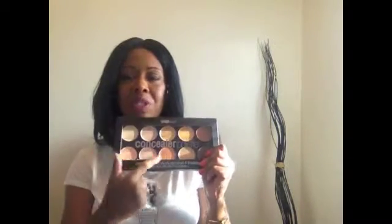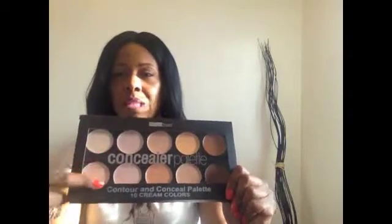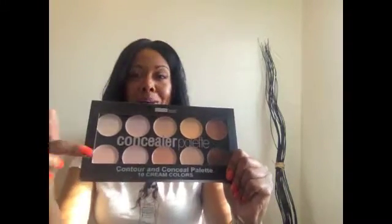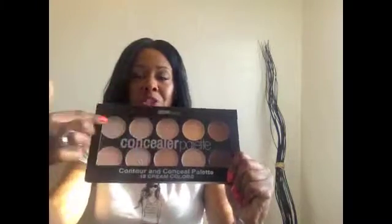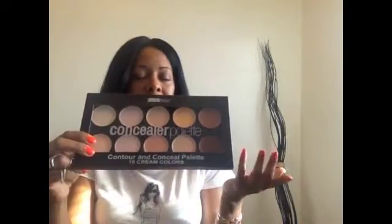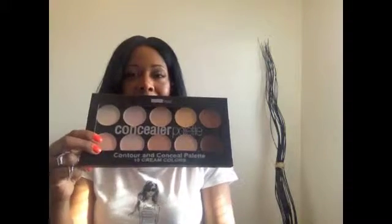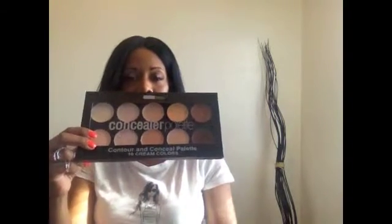The first one is their concealer palette. As you can see, these are concealers. I have not swatched them, so I don't know exactly the consistency, but they have a nice selection of concealers. Some of these might not work for me, but you have the lighter ones. You can definitely set your under eye with those, and for any blemishes or just coloration, you can use these darker concealers for darker skin tones. So I picked this concealer palette up, and they also have a bronzer palette.